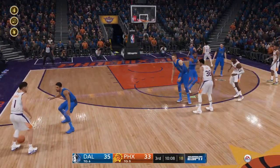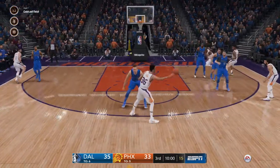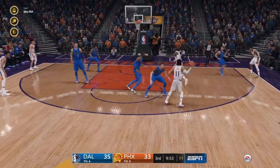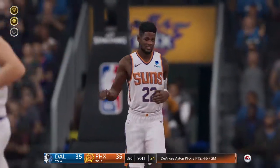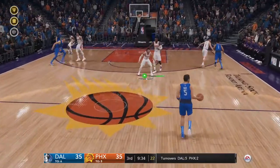His guys find themselves trailing by a bucket. To Rubio. Here comes the screen. Rubio, slam dunk, DeAndre Ayton. Oh, man, did you see that swiftness? He dunked that thing like a tennis ball. It looked like that in his hand.